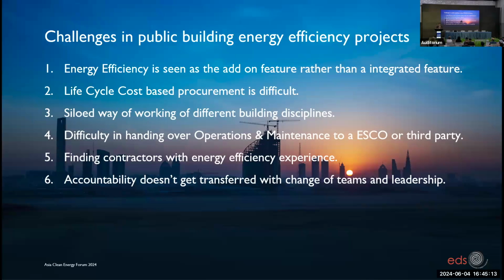Now, the road to success is not always smooth. We also faced challenges. The first challenge is that energy efficiency is seen as an add-on feature, not as an integrated feature. The second is that currently the procurement of appliances is focused on the lowest cost of the appliances rather than the operational cost as well. The third is that different building disciplines like electrical and civil work in different silos. The civil discipline still considers that energy efficiency is the subject matter of the electrical discipline.